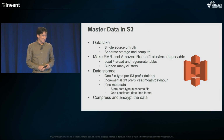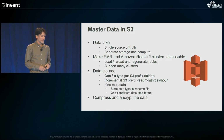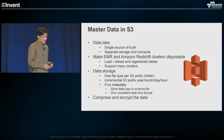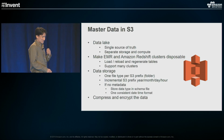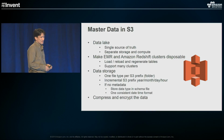So I'd recommend you master all your data in S3. So have a single source of truth in S3 and make that available to any of the services that want to run ETL or machine learning at scale. Yeah, we like to think of the EMR clusters, Spark clusters, Hive clusters, Amazon Redshift clusters as disposable, because we have this ability to actually reload any of the data on the fly and incrementally as well as in batch if we need it.